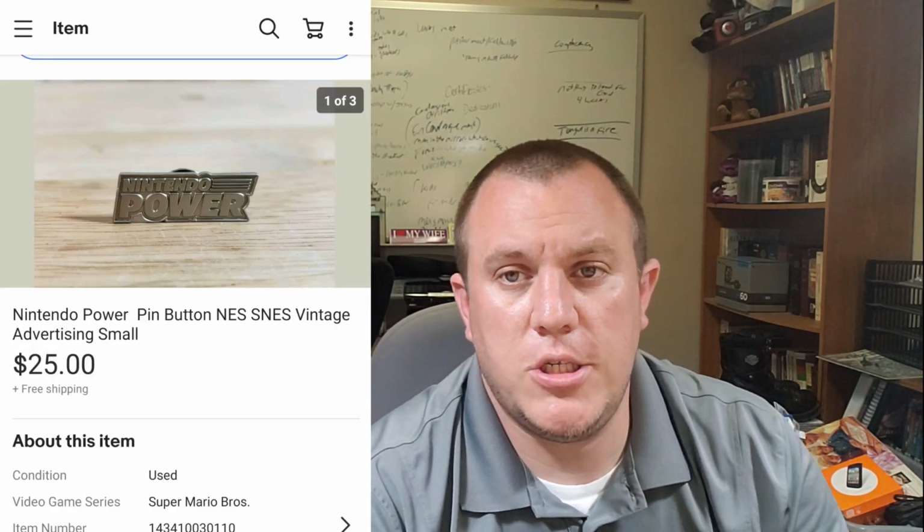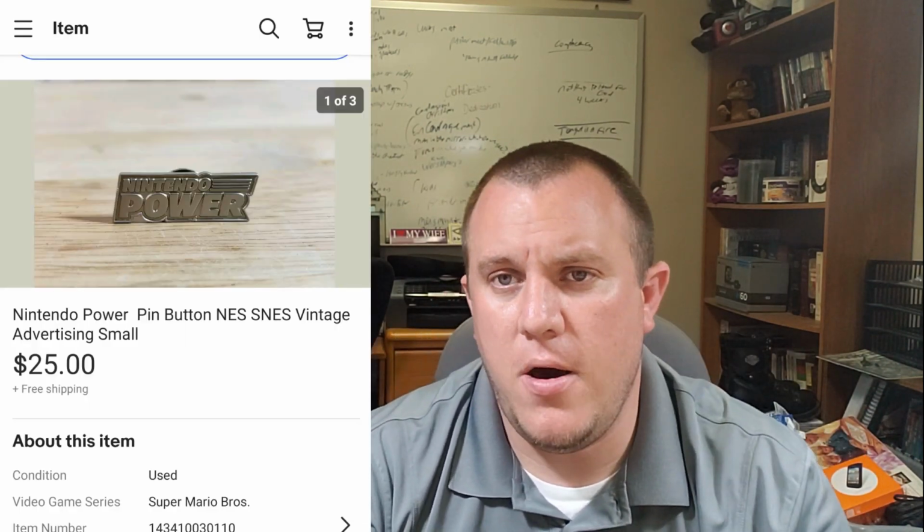Nintendo Power pin here. This one sold for 25 shipped. Super cool. It's just a little pin. Nothing crazy, but I bought a bunch of pins. There was a Nintendo Power, a Panasonic, a Pioneer, Technics maybe, or something like that. A couple of like audio brands, and then this Nintendo one.